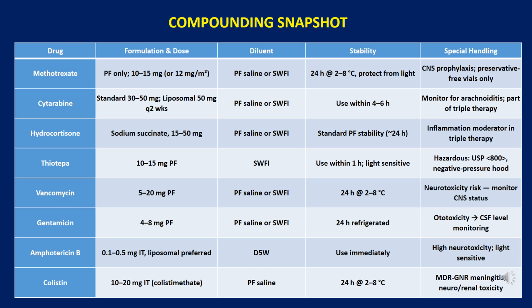Thiotepa is an antineoplastic dosed at 10 to 15 mg preservative-free, diluted in sterile water for injection. This is highly unstable. Use within 1 hour of compounding and keep it protected from light. It is critical to handle it as a hazardous drug under USP 800 and compound in a negative pressure hood.